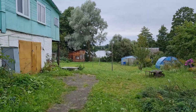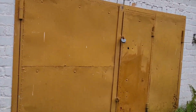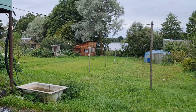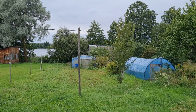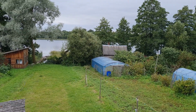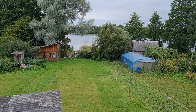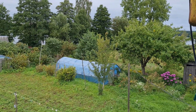Small garden, very high foundation. Here is a garage, this yellow entrance, and a cellar inside. So the territory of this house is just in front of us. You can see these greenhouses and trees and bushes over there. One important moment is that from this veranda you can see the lake in front of us, but the territory in front of us is the territory of the neighbors. Our area is here. So let's go inside. I will show you.